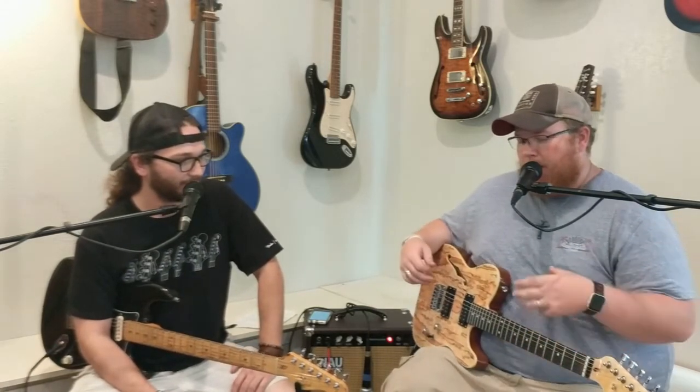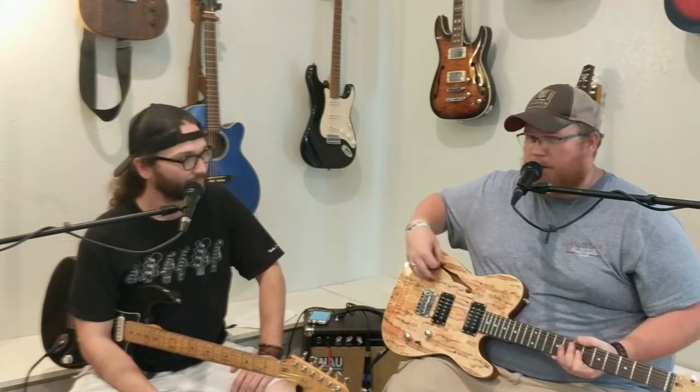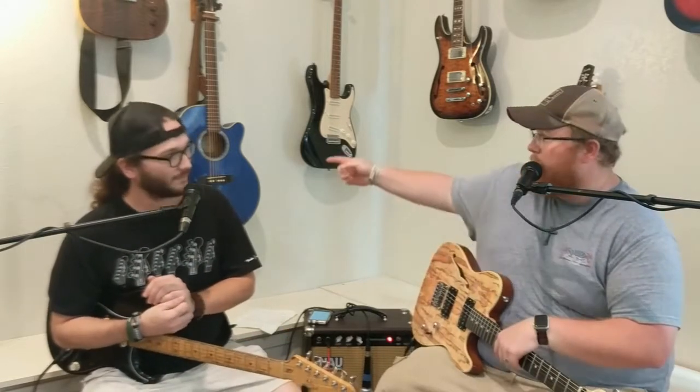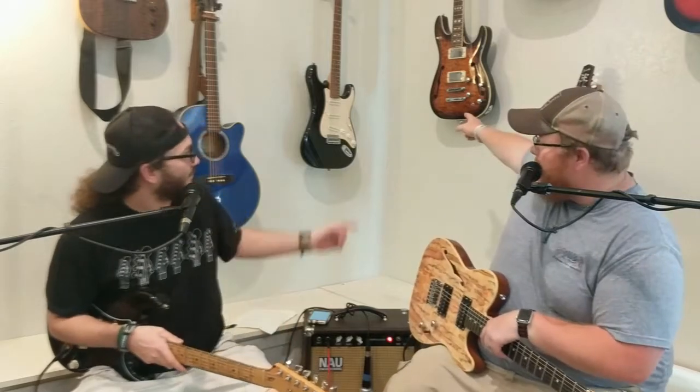But this is a semi-hollow guitar, right? So you've got the cutout in the top of here, and this is an empty cavity. Like there's no, it's just air, right? So if I didn't have this plugged in, you would be able to hear almost like an acoustic resonation. Yes. Like an acoustic guitar, like the one I have hanging behind me here, this blue Takamine. And then the next tier of that is my Schecter that's right here behind me.